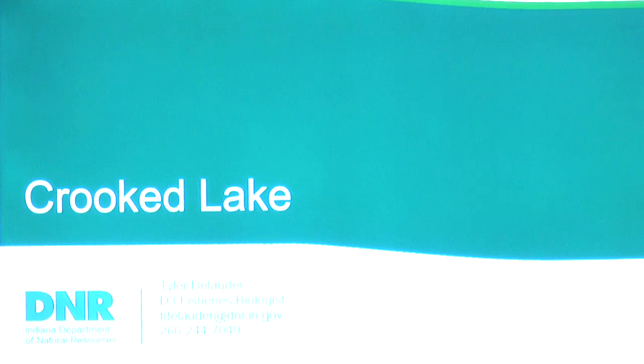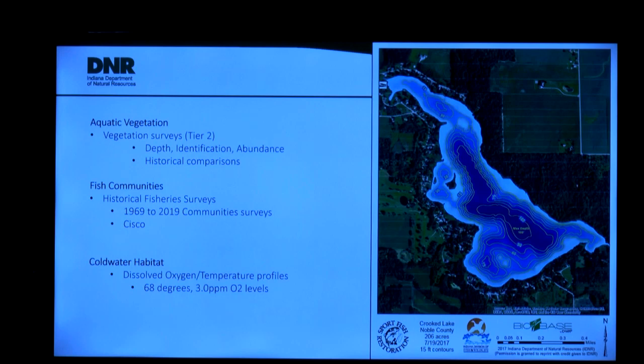So as far as what I'm going to talk about, I'll go through it quickly, but the 3 things I'm going to talk about start with aquatic vegetation. And Barry did a nice job of summarizing and hitting on some of the points that I was going to hit on, so that was really good to see. I'll be showing you the data from our vegetation surveys, which we call Tier 2 surveys. We identify the depth, the identification, and the abundance of the plants that are in the lake. And we also make a lot of historical comparisons. How's it varying over the years, and so forth.